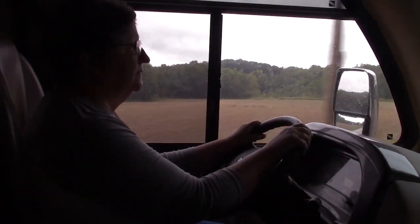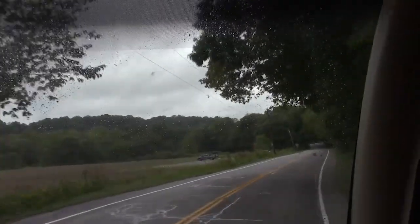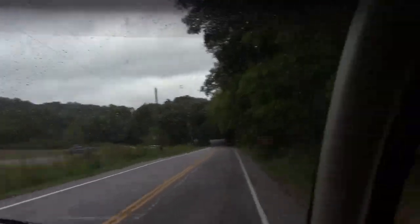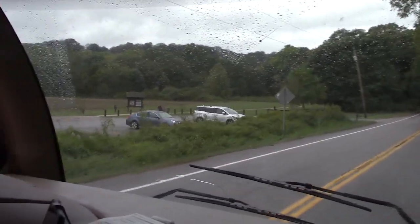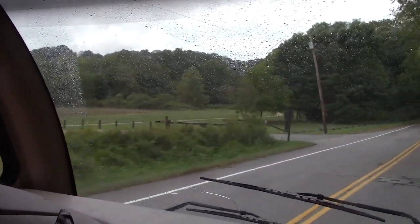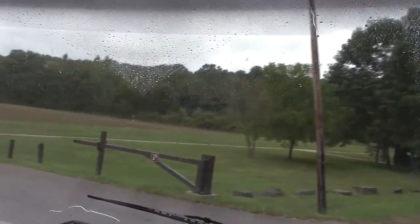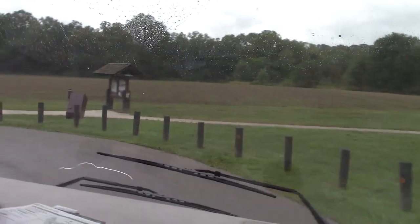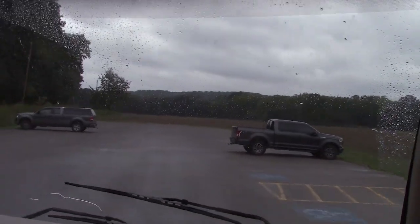Turn left. Everett Road covered bridge. You have to walk a little ways. Yeah, I figure we might. They say it's beautiful though. They say it's well worth the walk. Yeah, I'm glad you mentioned. I forgot. Alright, so we're gonna park and walk on down to the bridge.